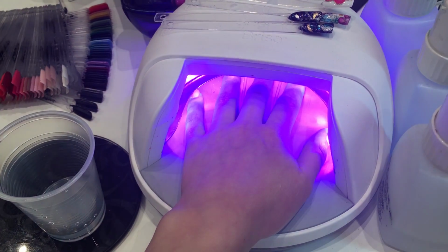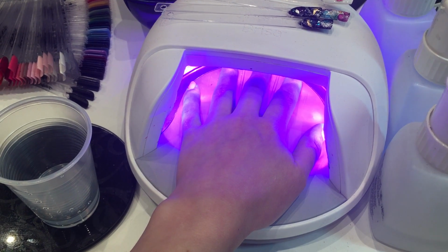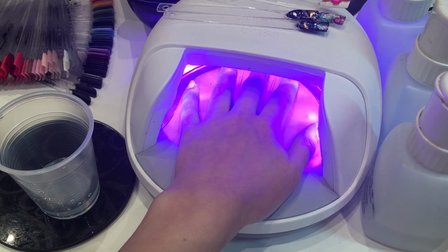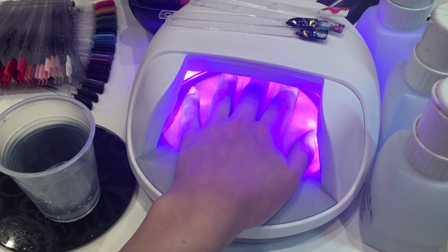So once each coat was done, I then popped my hands back into the special lamp and it did its thing and cured the gel so that it really solidifies on the nail and stays on really well. For some reason I find it really therapeutic to watch my hand just chilling there in the little machine getting all cured.